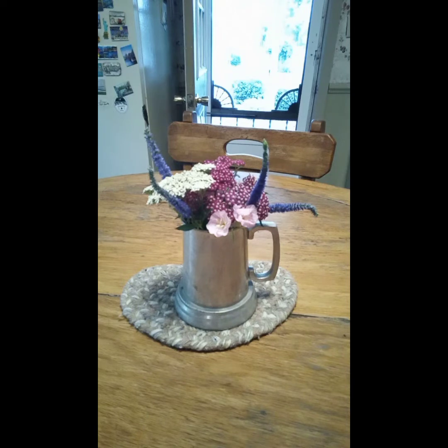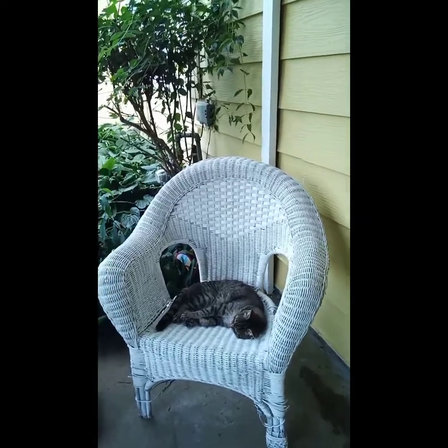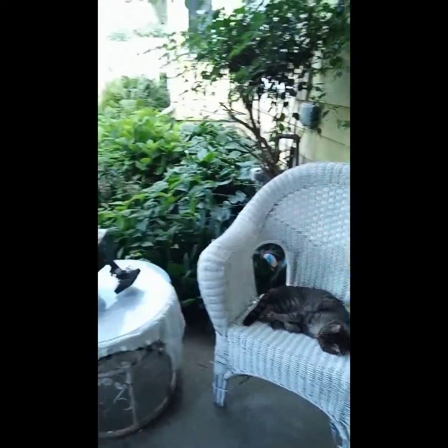Okay, are you ready for the walk in the garden? Okay. Go out the door. This is my porch with my cat taking a rest in the chair.